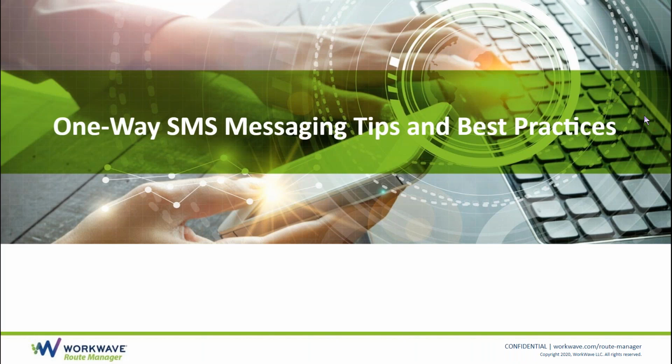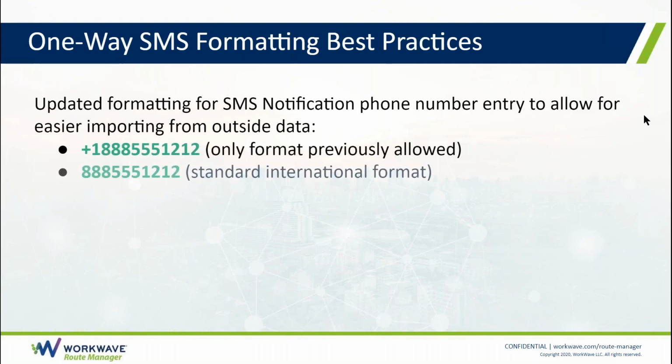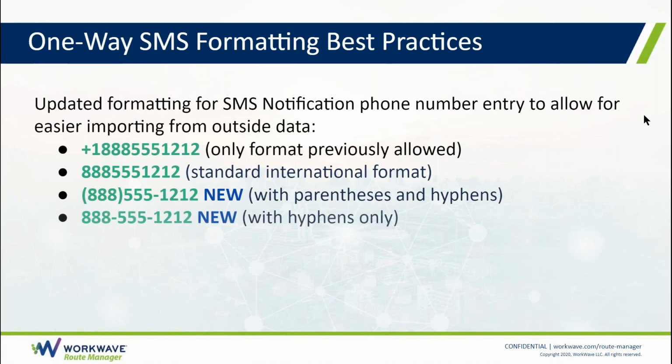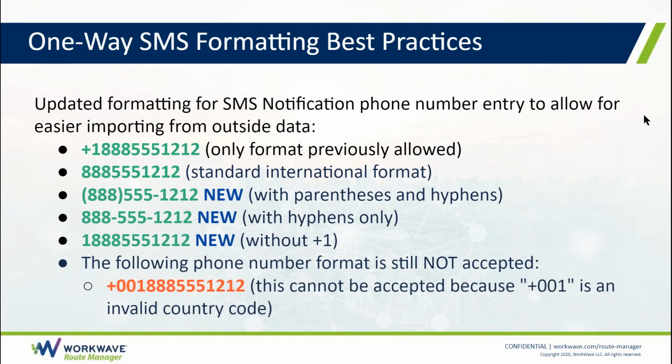Thank you. Okay. So as Nicole mentioned earlier, one of the things we are going to talk about is the one-way SMS messaging, which we launched last month, and the best practices. Here is some good news for everybody. We are very, very excited about this. As you know, when we launched this, if you are using the SMS, there was only one format previously allowed. That is the one that's up top that required the +1, so the plus, the country code, and the number.